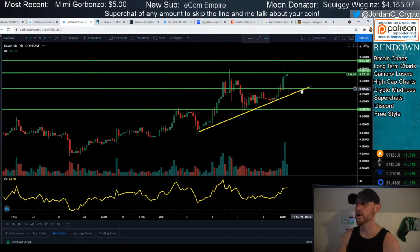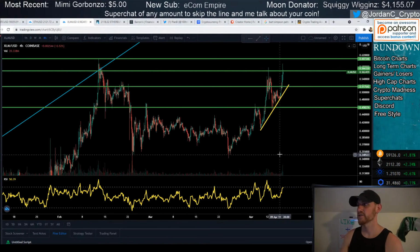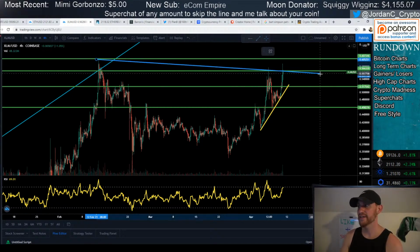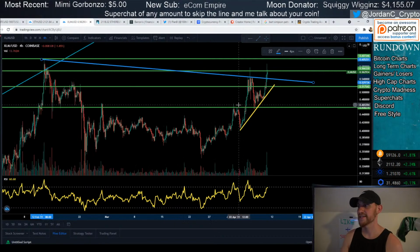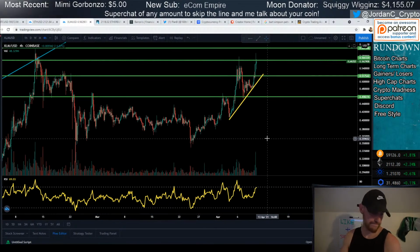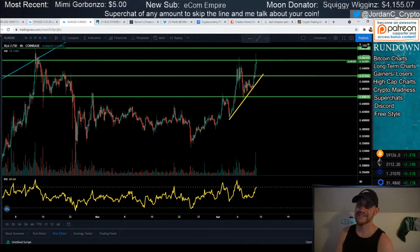You could also call this a nice little cup and handle pattern for XLM if it ends up playing out right about here, right? Take this left to here. And you can see you actually broke out of this big cup and handle pattern. So that looks pretty good as well for XRP. All right, so that's the two X coins.